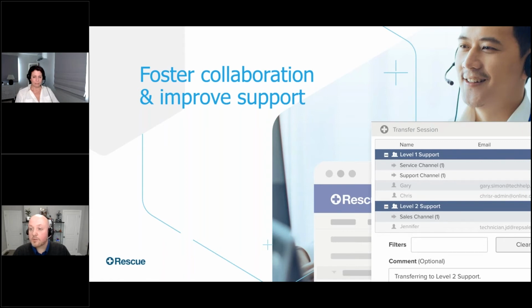You can bring multiple agents, up to 5 agents, into an active session. You can control the permissions. You can have a private chat between the agents while you're in the session. And just the value that adds, like you said, you're not able to swivel over physically and talk to your level 2. But with Rescue, it's like they are there physically. We bring them to you within the tool itself.